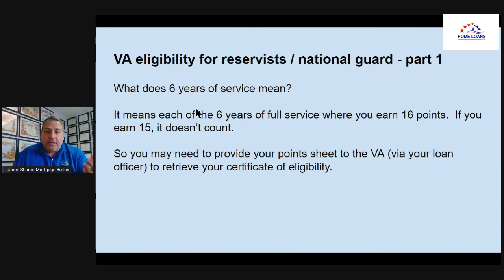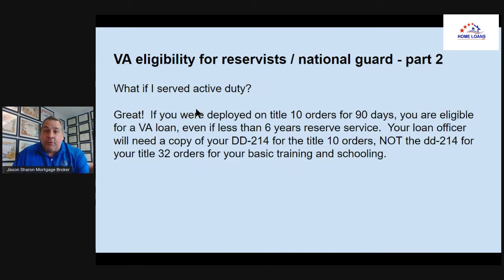You may have to provide your point sheet to me or the VA or to whoever is helping you out. What if you serve active duty while you're in the reserves? Great question. This does come up a good bit. I want to talk about the difference between Title 10 and Title 32 orders. If you've got Title 10 orders, you were called up for federal service. If you got activated on Title 32 orders, you were called up for state service. So maybe you're in the state of South Carolina and the governor required your participation in some event. That would be Title 32 orders. That does not count towards this.